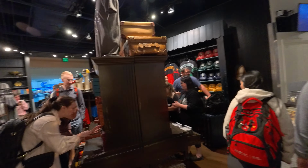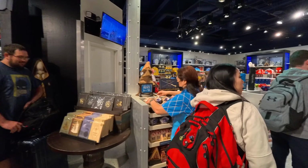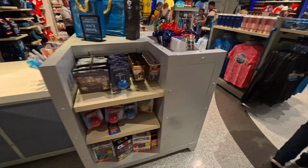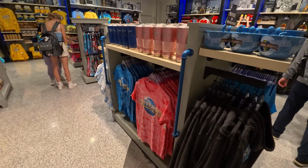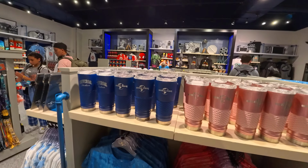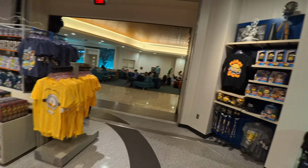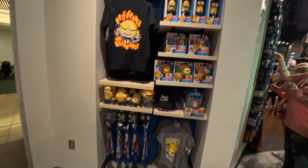Okay, and then as you transition out of the Harry Potter world, you go into the Universal Inn. Some Universal branded tie-dye shirts. Minions, if you're a big Minions fan, they got all kinds of Minions merch.